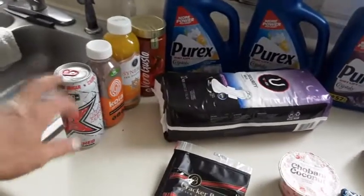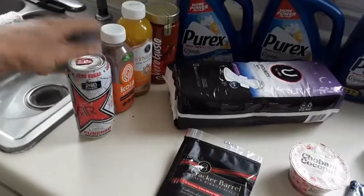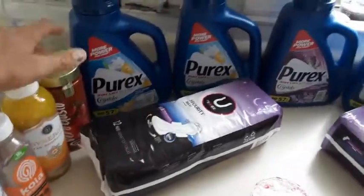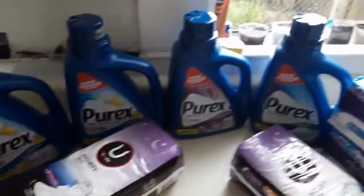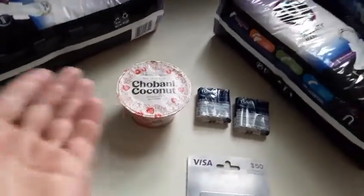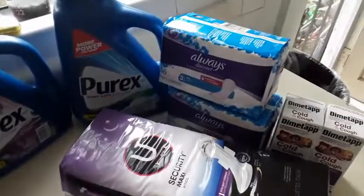I got some Rockstar Zero Energy drink. Thought it'd be an energy drink, but yeah, got a protein drink. I got some kombucha. I got some pasta sauce. I got Purex laundry detergent, as you see. Got some maxi pads. Got some cheese. Got some yogurt alternative. I got some Tums. I got some Always Discreet pads, and I got some Dimetapp.